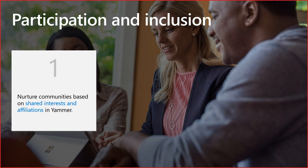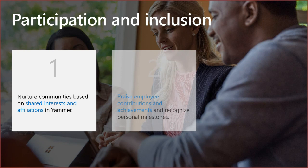Here at Microsoft, we have groups for women at Microsoft. We have groups for the gay and lesbian community and transgender community. We have groups for all types of shared interests and affiliations. In fact, one of our more popular communities is for travel. At Microsoft, we have lots of people who love to travel, and our Microsoft Travel community is where people share tips about restaurants and hotels, how to work with mileage programs and status programs, and how to get the most bang for the buck for their travel dollars.